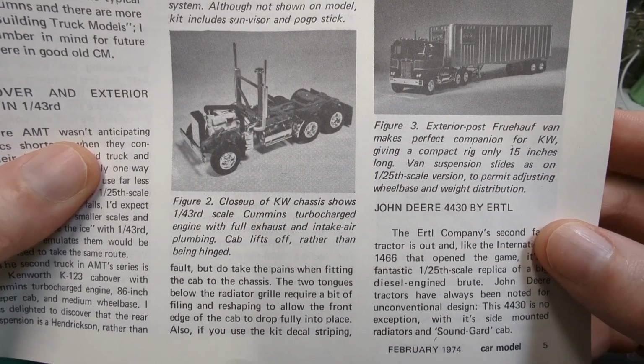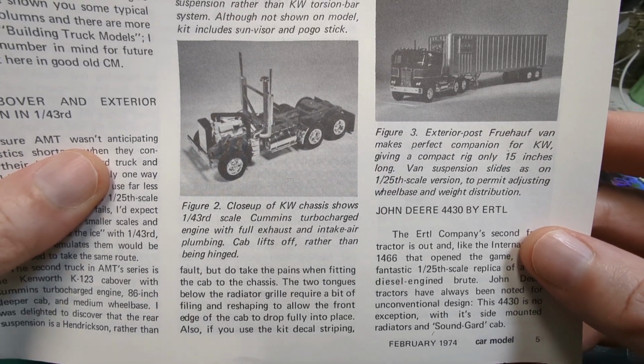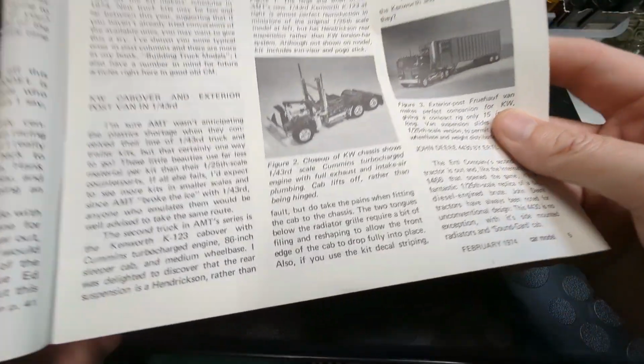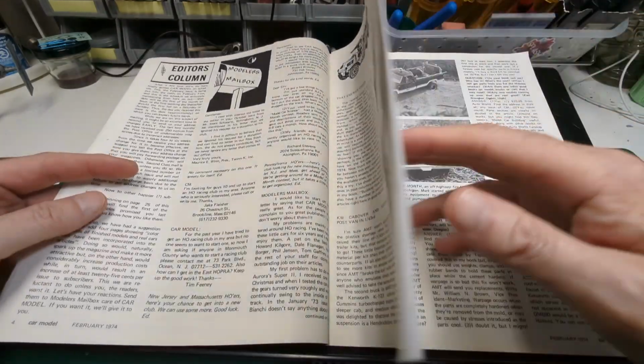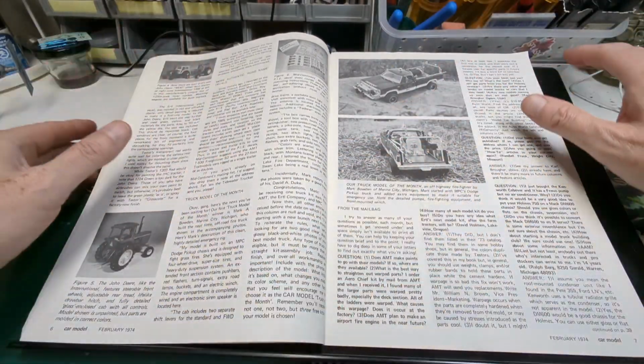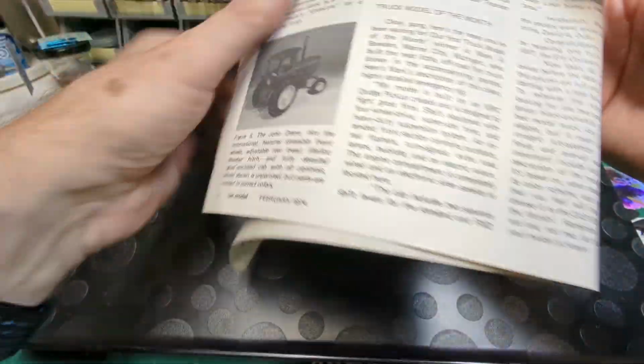And what do we got going on here with this one? Exterior post Fruehauf van makes for a perfect companion of the KW. That's sweet. 1/43rd scale. Good Lord. I have a couple of 1/43rd scale models. I'm hesitant to work on those because they're just so tiny. Oh, yeah, I got some John Deeres up here.